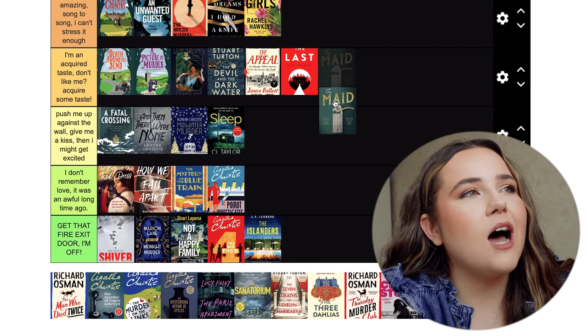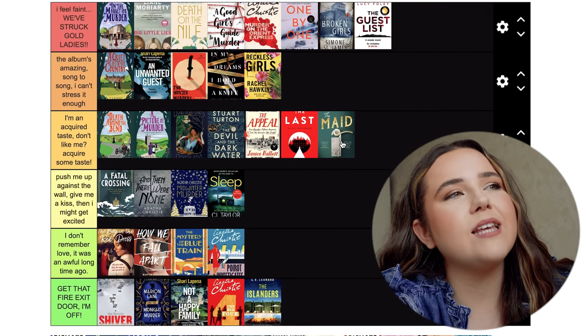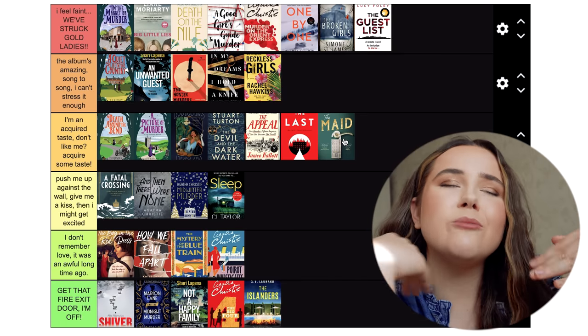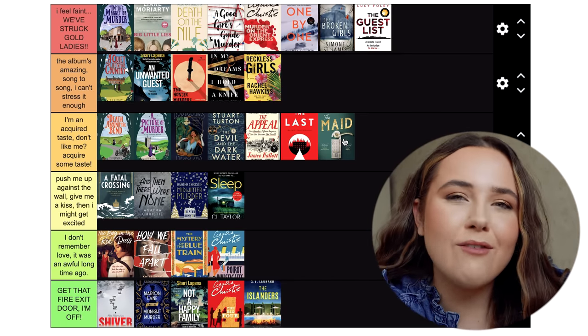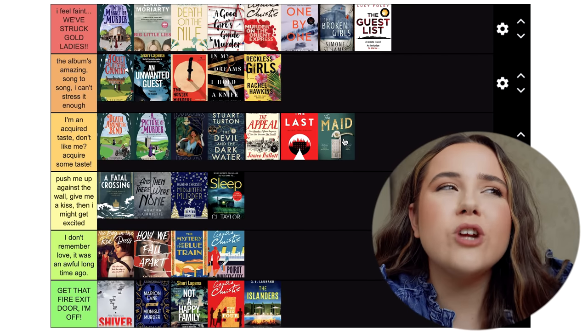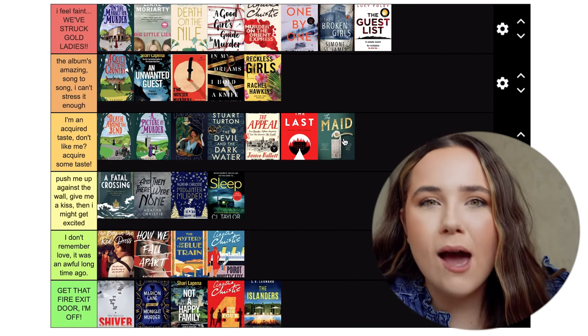The Maid. I gave it 4 stars. I'm gonna say acquired taste. It was good. This is a book I actually, conversely to The Last, feel has gone down a little bit in my ratings since I've read it. It was a very simple murder mystery, but I'm not sure in the best way. I enjoyed it when I read it, but I don't look back on it as like, wow, that was incredible, you know?